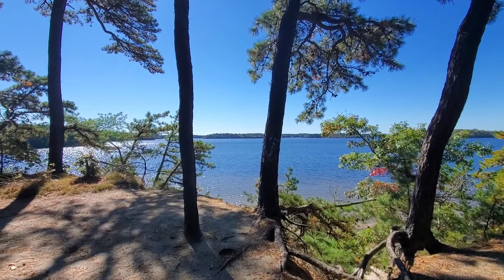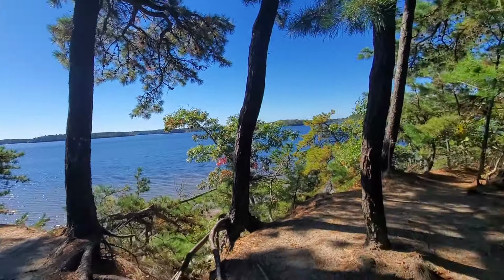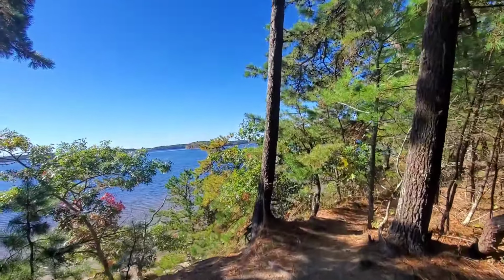It's all about the views. It's all about getting out there, folks, and just enjoying nature. Enjoying every moment of life.